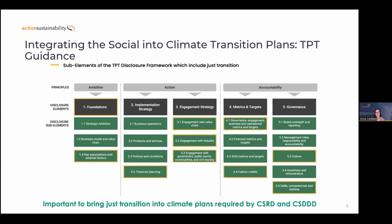And the areas which include just transition are highlighted in yellow. So if you're developing your climate transition plan, check out the TPT's guidance and very much note those yellow areas on how it's important to bring just transition into the climate plans required by the new EU legislation.